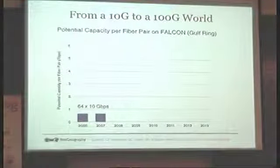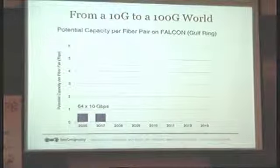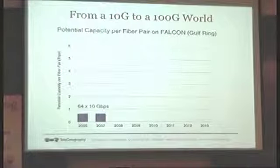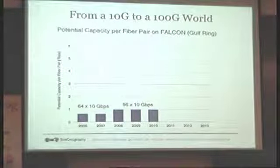Here's an example of what this means in terms of the capacity per fiber pair. The Falcon system, which is a ring system here in the Gulf, was built in 2006. It could handle 64 10 gig waves potentially per fiber pair. Then the guys said, we can push it even more. Let's do 96 now. So really getting really high here.